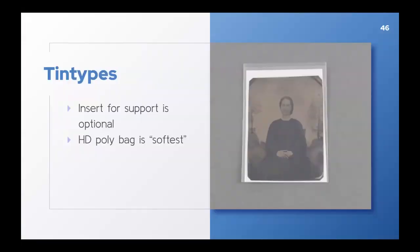All right, so now I've got a few examples here. I hope that was helpful. I was prepping those videos for another presentation and didn't get a chance to record a narrative for them, so I hope the captions explained everything as it went along. I just want to go into a couple of details about a few different types of objects and how I would use plastic enclosures for them.